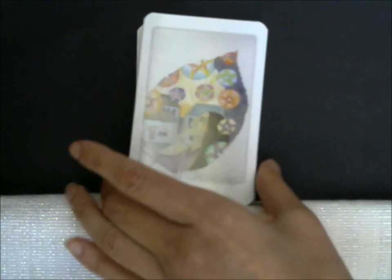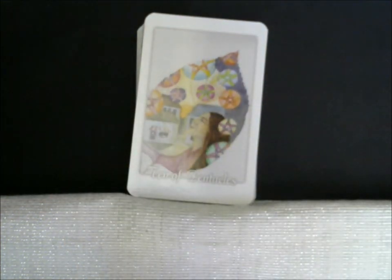Ten of Pentacles. That one speaks for itself, and I really like that one. A very happy card.